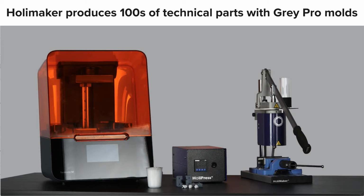And a last example is from a customer, Holy Maker, that is proposing a desktop injection molding machine, which is a great solution if you're not familiar with injection molding but you would like to start. And you would like to start doing it on the desktop, for example, producing a series of prototypes. So if you have identical prototypes to produce in the final material, this is a great way to do it. And he was using our Grey Pro resin, but you could also be using Rigid 10K, for example.